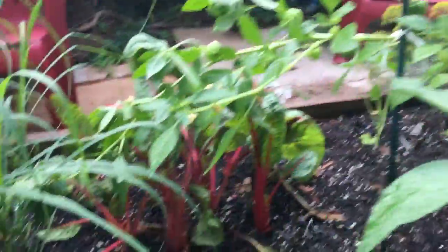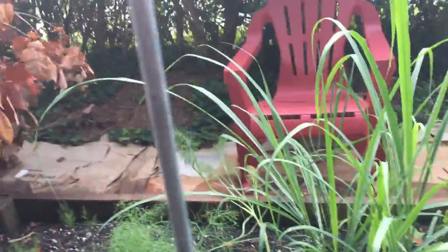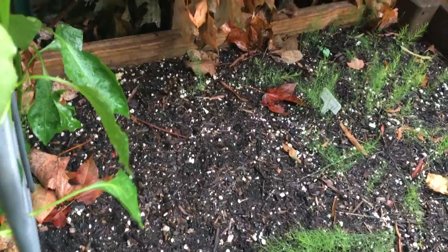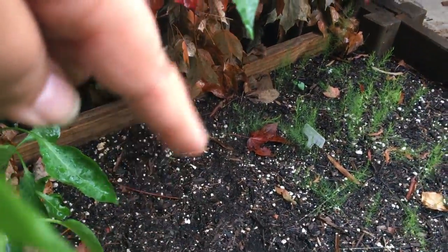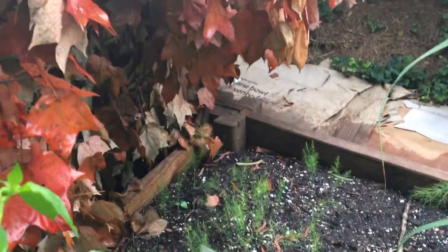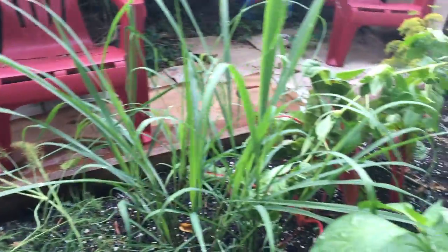Got some Swiss chard back there. That's what I've been harvesting from. And the lemongrass is doing well. There is all of the asparagus. I think some of them that were over in this little section died from the heat because I didn't water it all this week while I was working. It was a busy week and I was very tired.